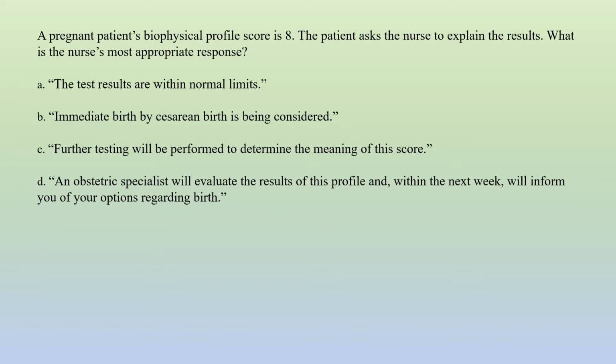mm. A pregnant patient's biophysical profile score is 8. The patient asks the nurse to explain the results. What is the nurse's most appropriate response? A. The test results are within normal limits. B. Immediate birth by cesarean birth is being considered. C. Further testing will be performed to determine the meaning of this score. D. An obstetric specialist will evaluate the results of this profile and, within the next week, will inform you of your options regarding birth.